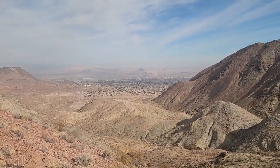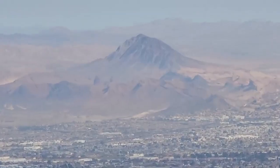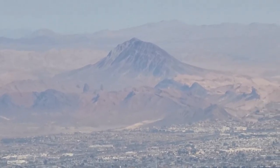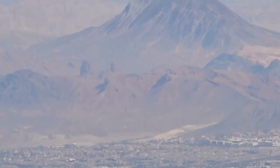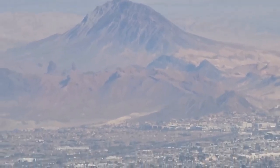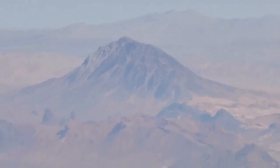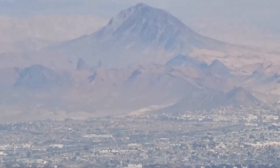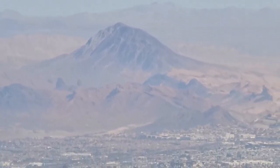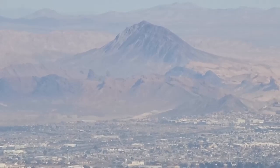Okay, now looking down in this direction, you can see the dark cone of Lava Butte, and in front of that cone below you see some more reddish, colorful hills. These are the hills, canyons and ridges that are west of Lake Las Vegas. And you can see that adventure on Las Vegas area trails. But if you look carefully, you can see the two spires, the two volcanic pillars that we pictured in that adventure.